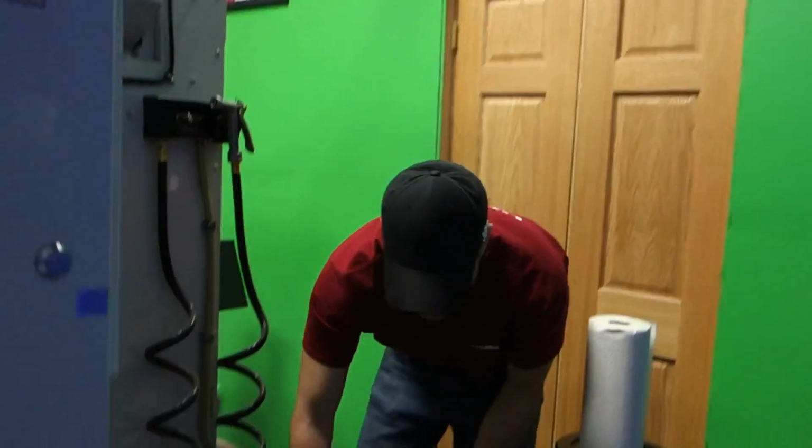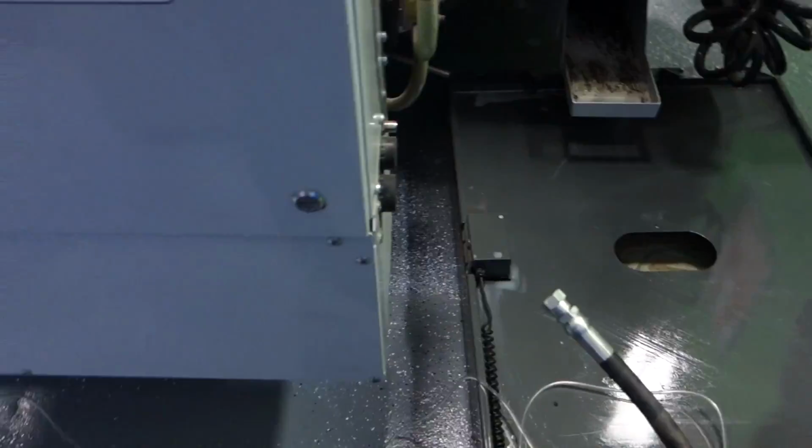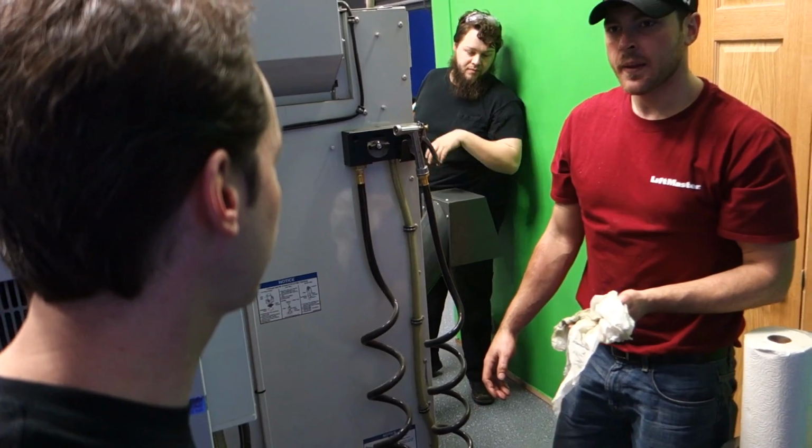Does this run through any certain hole, this aerator? No, just stick it in anywhere. It's an aquarium pump that we use just to aerate it. So, yeah, it doesn't really matter, as long as it doesn't obstruct anything else, it's fine.